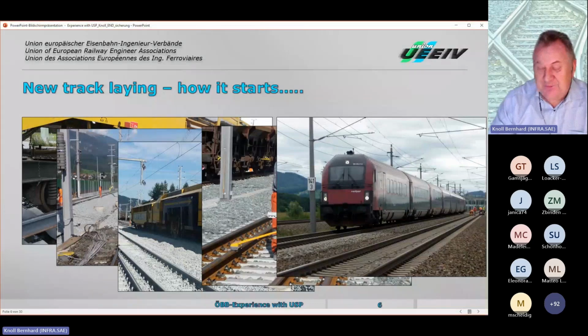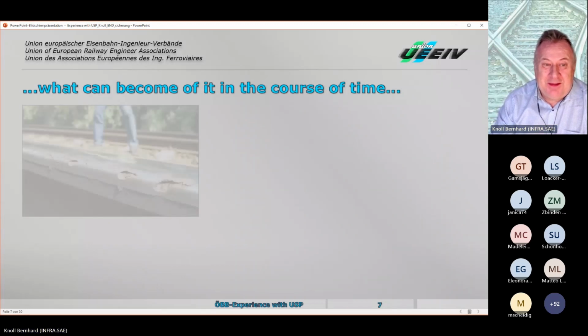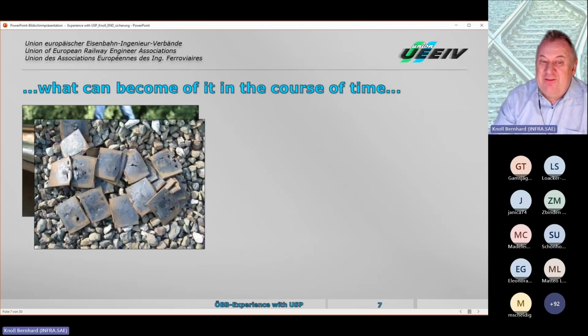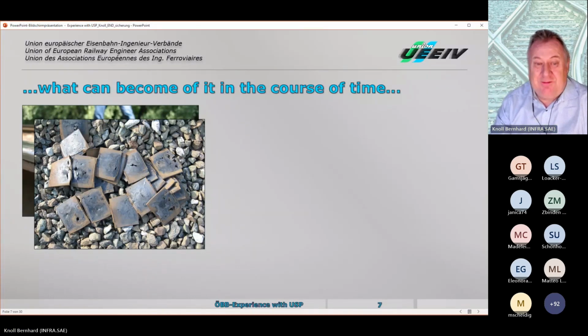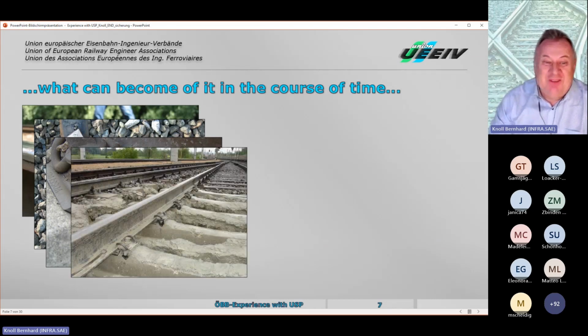But when we do this, what can come of it in the course of time? We could get problems with our rail surface. We may be confronted with problems with our rail pads. We see the imprint of the rail foot into especially concrete sleepers if these rail pads do not work properly anymore. We see some fine material coming from the subsoil being pumped into the ballast bed. The destruction of the ballast may cause these wet spots, we call it.